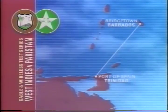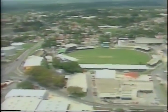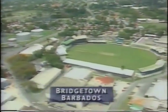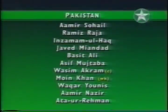So, as the teams move on to Bridgetown, Barbados, which is Desmond Haynes' home ground, Pakistan have some big problems. History certainly against the tourists. The West Indies hadn't lost a match on the famous Bridgetown Oval since 1935. Pakistan replaced the injured leg spinner Mushtaq Ahmed with novice paceman Amir Nazir, the raw teenager making his test debut in the toughest circumstances, Pakistan needing a win to square the series.